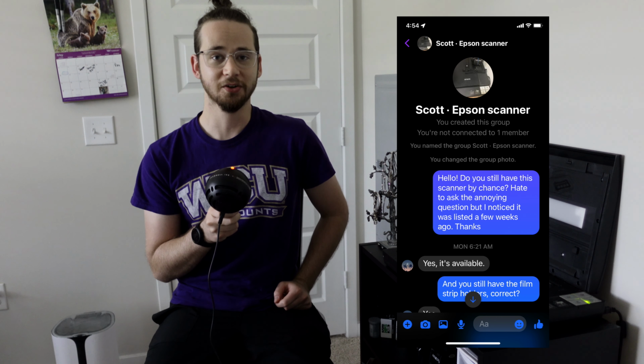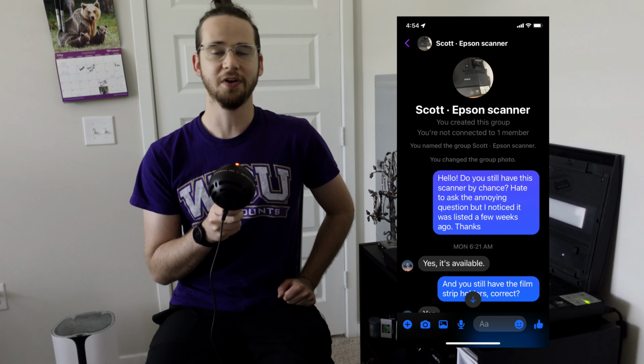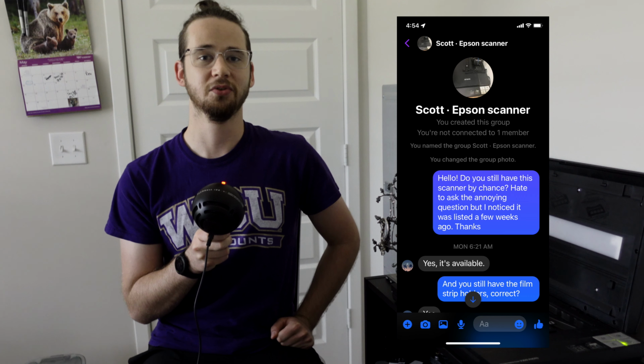It's unbelievable. It's almost not real. I will show you screenshots as proof. I am not making this up. I know some people lie and say I got this for $5 at a thrift store when they actually just bought it on eBay, but this is for real. I got this expensive scanner for $20.